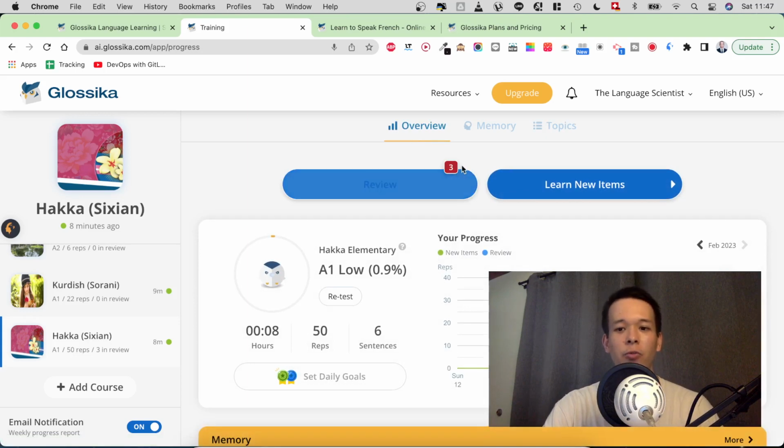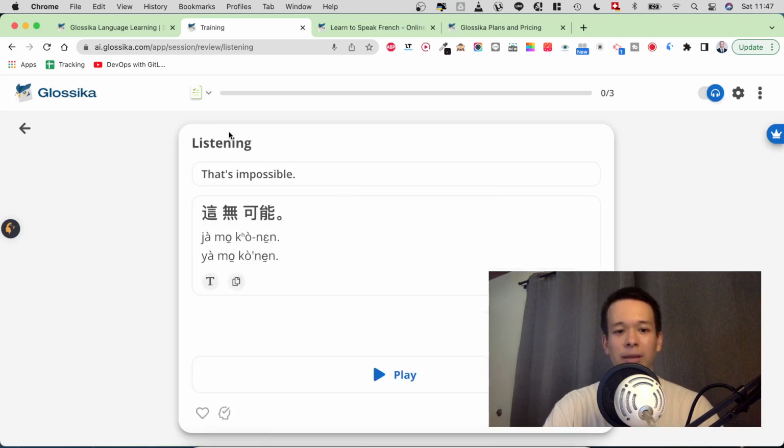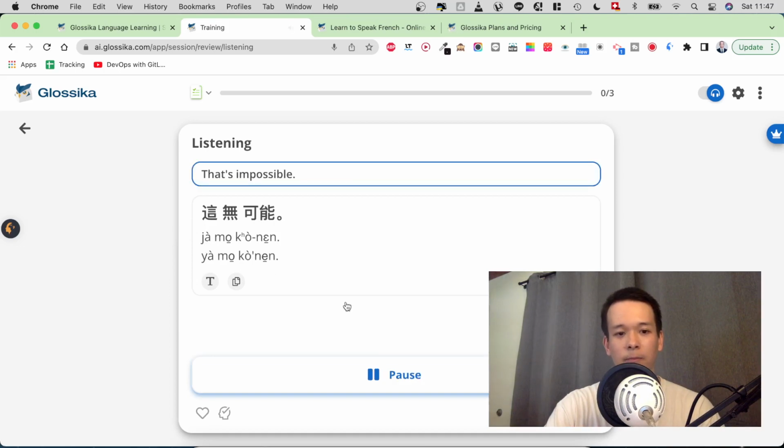Let me get into the main interface of Glossika. I'm going to click on review here. This is going to review some sentences I have learned in the past. This is a dialect of Chinese that I just tried out because it's free. As you can see, you will have the sentence in English at the top, with the sentence in the language that you're trying to learn at the bottom. And what's going to happen is that you're going to press play.